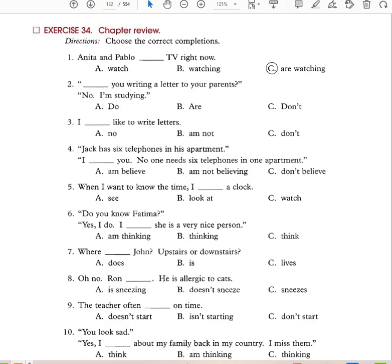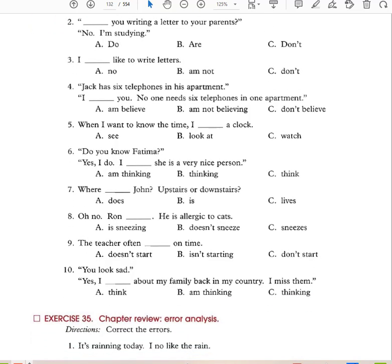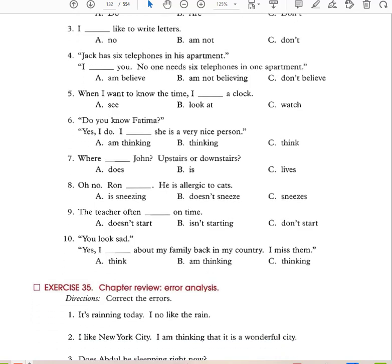Where is John? Upstairs or downstairs? Oh no, Ron is sneezing. He is allergic to cats. The teacher often doesn't start on time. You look sad. Yes, I am thinking about my family back in my country. I miss them.